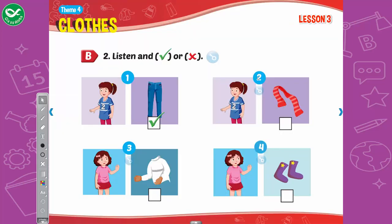B. 2. Listen and put a tick or a cross in the box. 2. Is this your scarf, Lucy? No, it isn't. 3. Is this your sweater, Jill? Yes, it is. Four. Jill, are these your purple socks? Yes, they are. Okay, girls, come on. Dan, wait! Remember your glasses. Grandpa, watch out for that jump. Wah! Yeah!